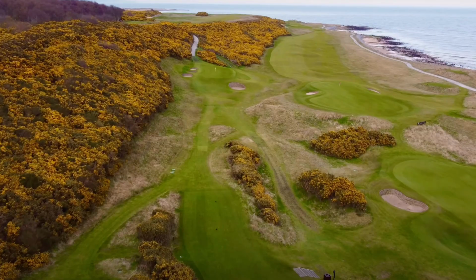Because again, it's got that turtleback green. You can try to keep it left to avoid a steep drop off and a certain bogey or worse. And there's 3 deep bunkers as well as gorse.